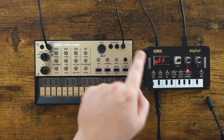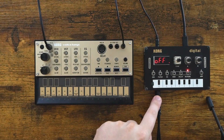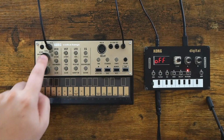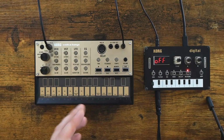This is the headphone out. I just ran it into the audio in of the Korg NTS-1. This is USB power to the wall. This is the headphone output of the NTS-1 going into my audio interface to record, and this is wall power to the Volca Keys. The Volca Keys can also be powered by 6 AA batteries, which are included.